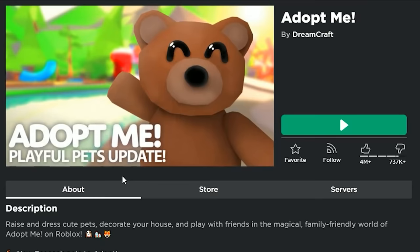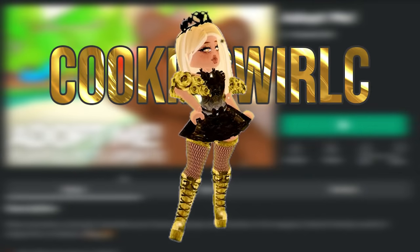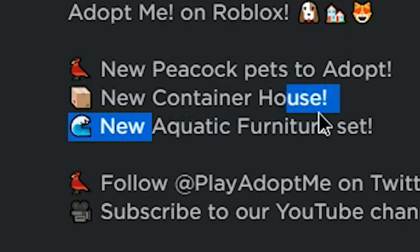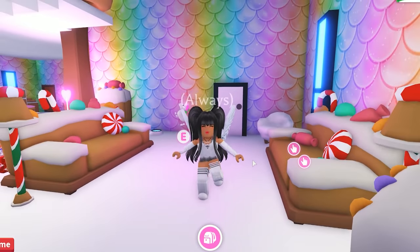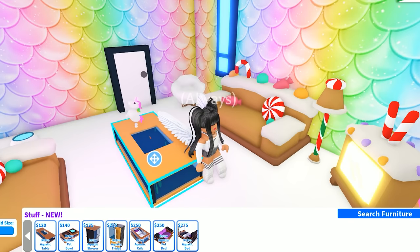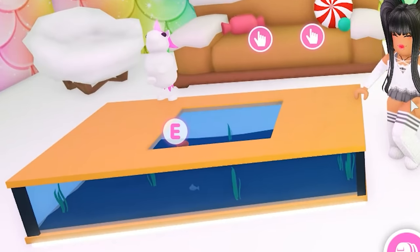We're gonna have an excellent day today because we're gonna be checking out some new updates in Roblox. I need to check out the peacock in Adopt Me that just got added. Wait, and there's aquatic furniture? What? All right, let's check out some of the furniture. Stuff new. Oh, wait, it's way over here. Okay, we got, what? Look at the aquatic table.